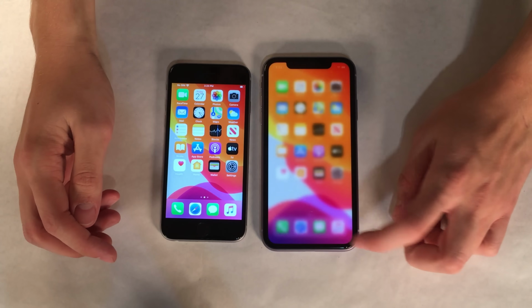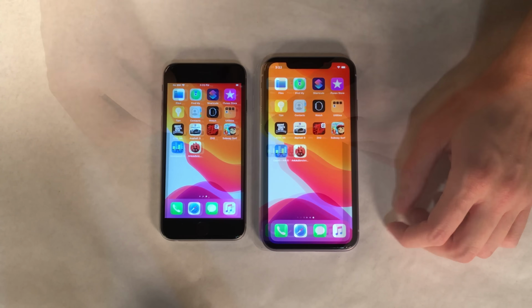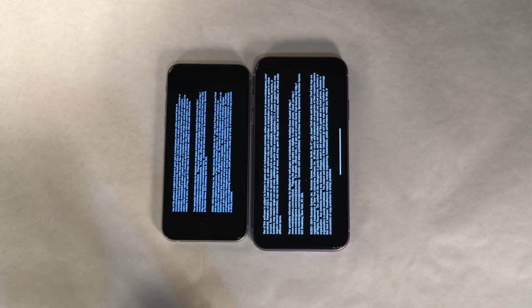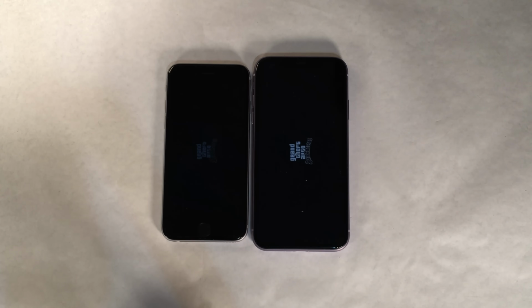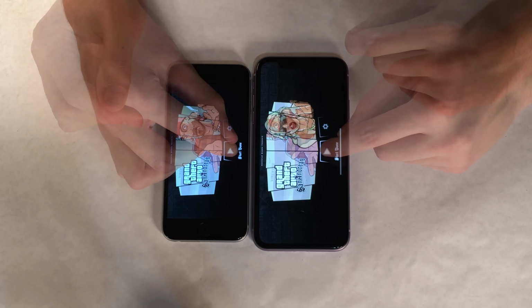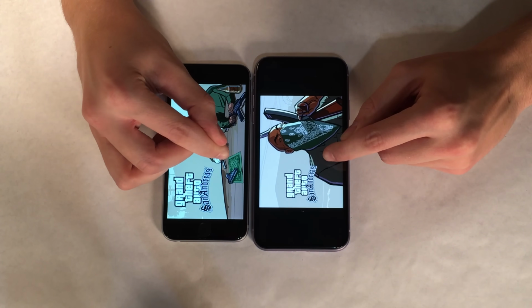So once again, the app switchers are completely empty, as you can see, and we're going to go ahead and start off with Grand Theft Auto San Andreas. Now I did my absolute best to launch these applications at the same time, so just go ahead and bear with me in terms of that, but you can see here, starting up on both devices. And we just have to go ahead and skip this intro screen right here. So we're going to go ahead and skip that. And the most important thing is starting the game. So we'll go ahead and do that at the same time.